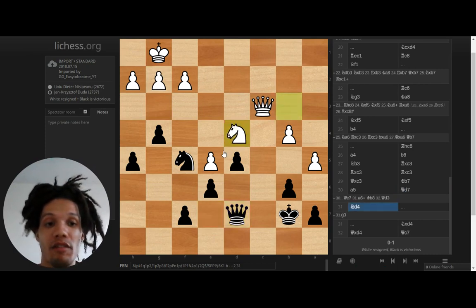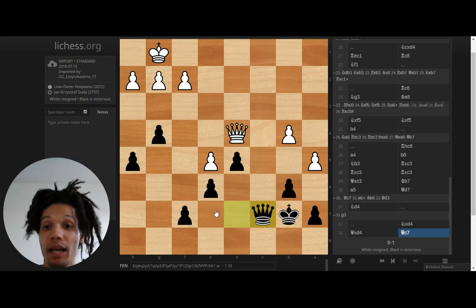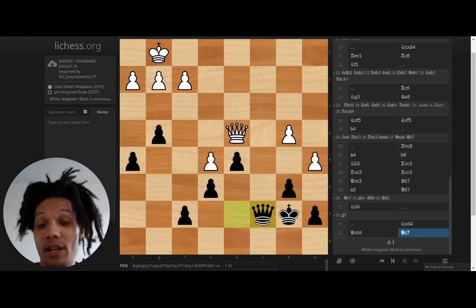But after knight d4, knight takes d4, queen takes d4. Now queen c7 was played with the double threat of queen c1 mate and just taking on a5. And white actually resigned here, and black won the game. So very interesting game, and I just found it fascinating for a few reasons.